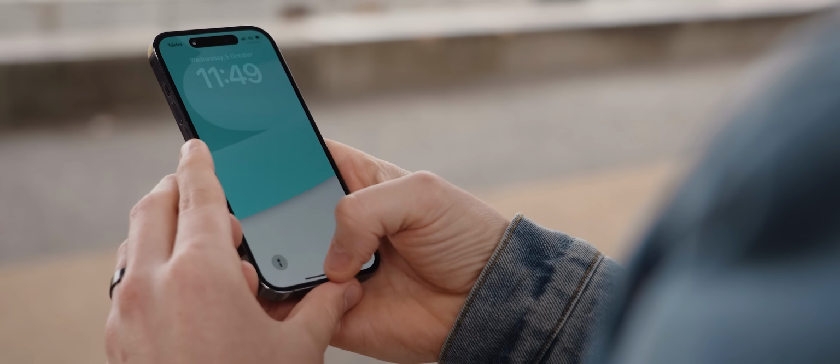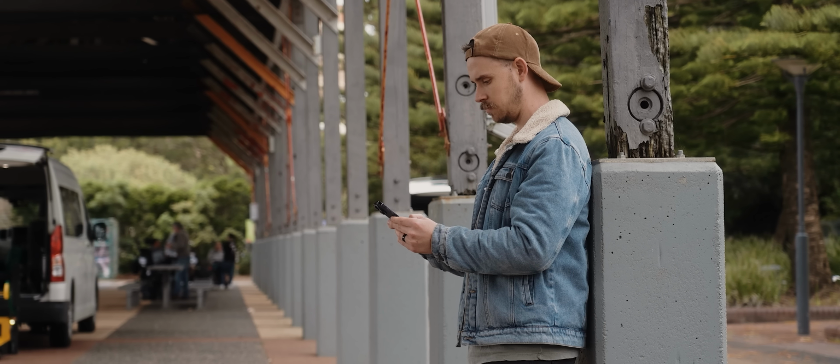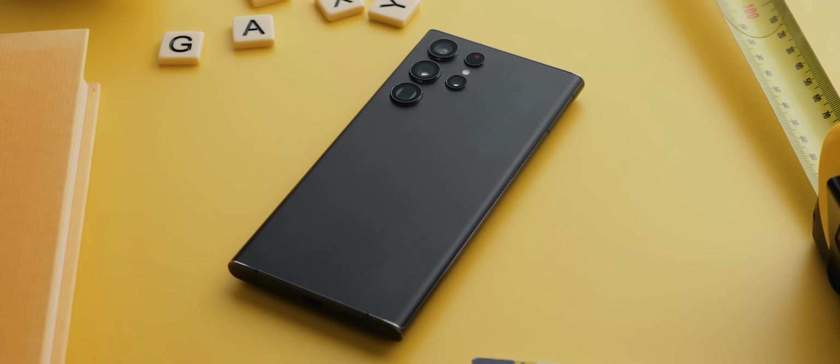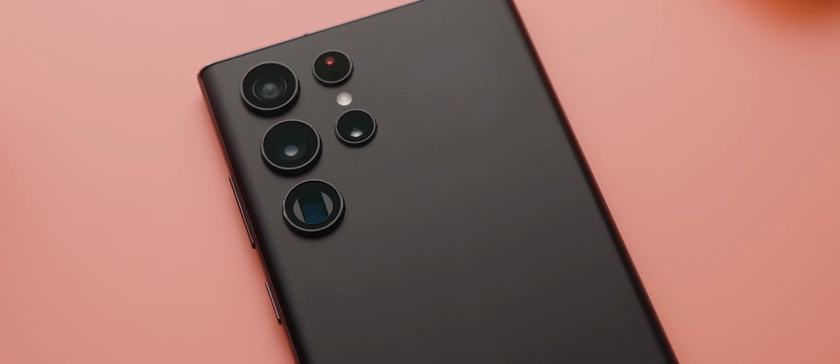But first, a couple of honorable mentions here. The first of which being the iPhone 14 Pro, which again, I really enjoyed reviewing this year, as well as the Galaxy S22 Ultra, which, as you just saw, won the best flagship phone category. But for me, there was another phone that offered nearly everything that those phones offered, but at a much friendlier launch price, which therefore helped it to claim this particular crown.